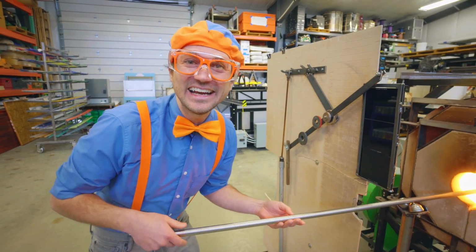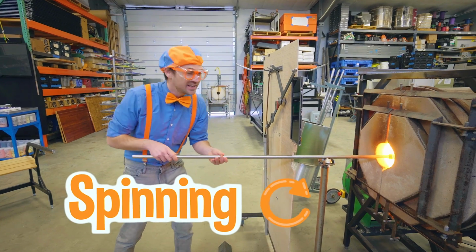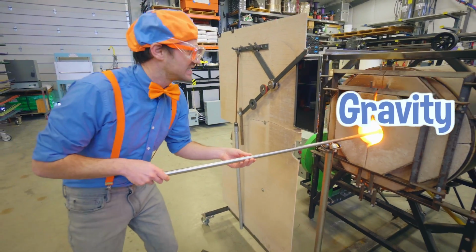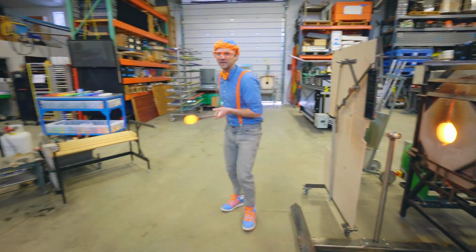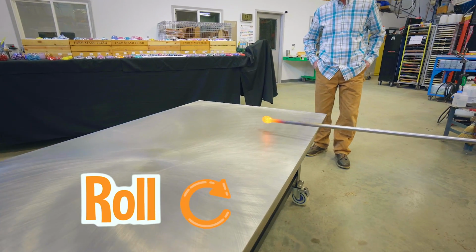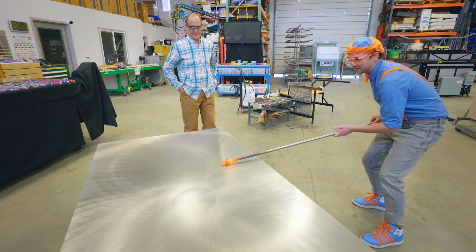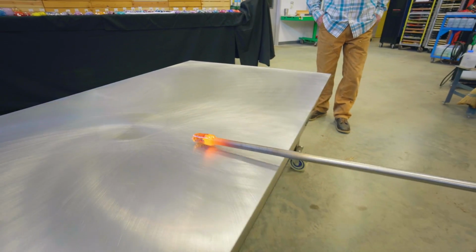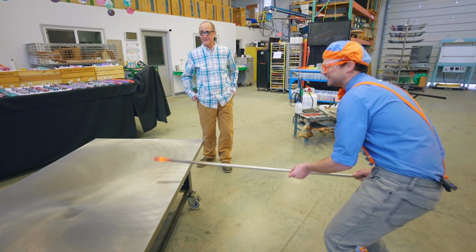What a great color! You see how I'm spinning it? It's because gravity pulls the glass down. Whoa, it is very hot! Okay, now roll it. Just keep going, and then now you can stop. You can let it cool now.